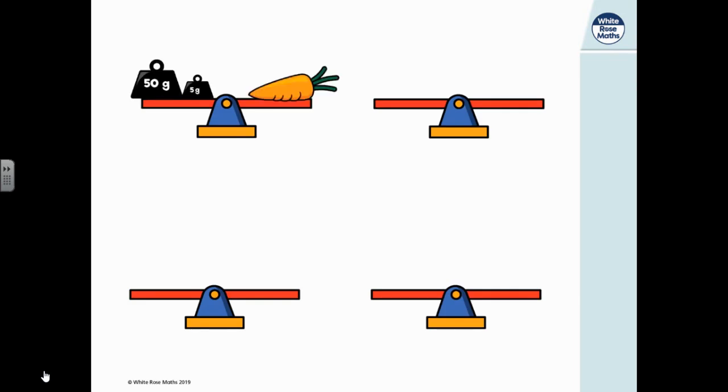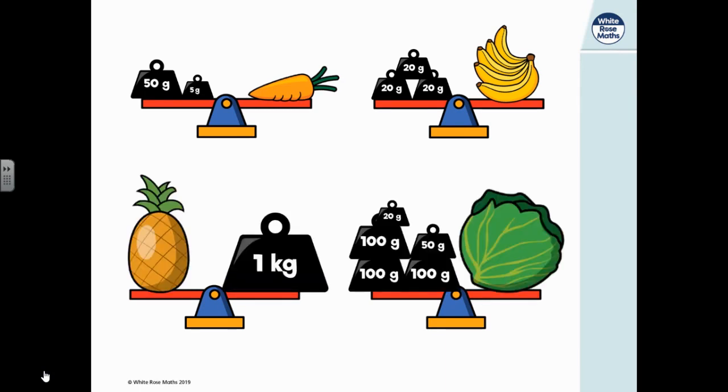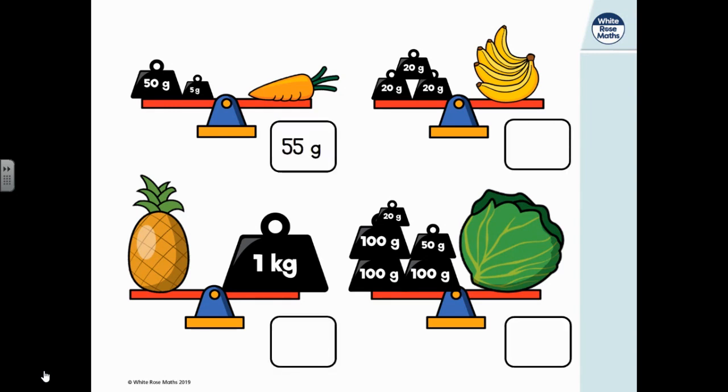Teddy places his carrot on the scale and he places 55 grams on the other side. That means his carrot must have a mass of 55 grams. He then gets some bananas, a pineapple, and a lettuce, and he balances those on the scales too. If the carrot has a mass of 55 grams, what is the mass of the banana, the pineapple, and the lettuce? Pause the video here to have a go.